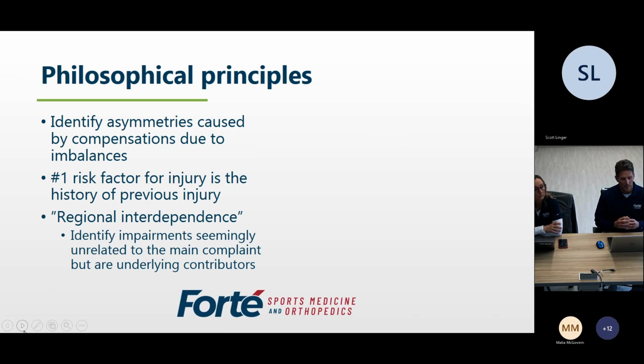We want to identify asymmetries, like Sara alluded to. It's not a perfect score we're looking for. We're looking for symmetry within the body, especially when it comes to the lower body, to make sure that there are no imbalances or compensations. As we all know, well, we may not all know, but the number one risk factor for predicting an injury is a history of a previous injury. And I think we all have seen that.